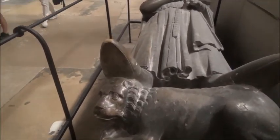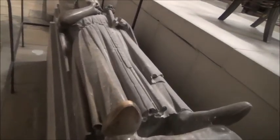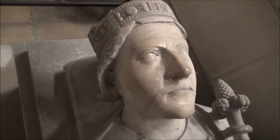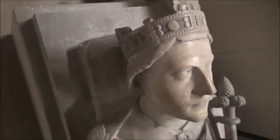Richard's heart was buried at Rouen, Normandy, as I said, his entrails in Chalus, where he died, and the rest of the body at the feet of his father in Fontevraud Abbey in Anjou. In 2012, scientists analyzed the remains of Richard's heart and found that it had been embalmed with various substances, including frankincense, a symbolically important substance because it had been both present at the birth and embalming of the Christ.